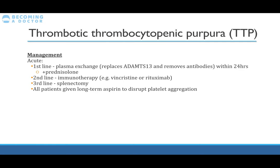You can also give prednisolone. Second line is immunotherapy, third line is splenectomy. But I think the main thing to know is the first line management: plasmapheresis within 24 hours and prednisolone.